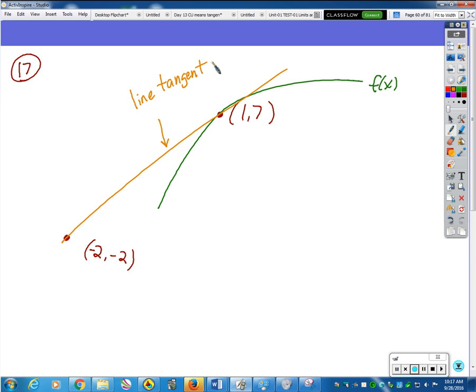At the point 1,7. Pause there. So the line is tangent to the graph of f at a point 1,7. So 1,7 is a point that is on the graph of f. All we're really doing right now has nothing to do with calculus. We're taking a reading test. Like we're saying, can you really read something that's written in a very clever and kind of technical way correctly? Perfect. Keep going, Chuck. And passes through the point -2, -2.